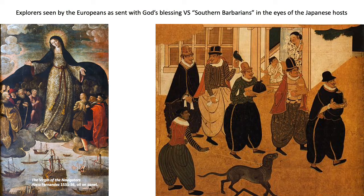I thought it would be interesting to include this image. On the left, we have a representation of how the Europeans saw their endeavors in trade, conquest and exploration as blessed by the Virgin Mary, that they're basically heaven sent, sent by God out to the indigenous people of the world. On the right-hand side, we have an interesting image from Japan, from a painted screen, where the Portuguese, again, are trading, but the title of this work is Southern Barbarians. So to the Japanese, they seem like a barbaric lot, not in any way sent from heaven or blessed by some great deity, but in fact quite inferior, according to the Japanese of this time.